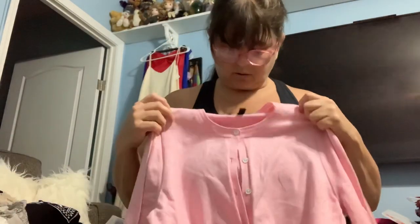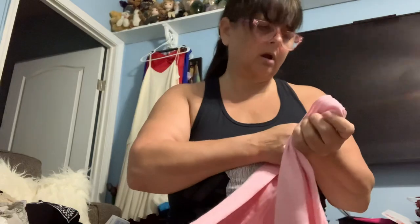This is my other Banana Republic. Oh, I think the other one was Ann Taylor. So I got a couple of these. Like, they're basically the same style. Stretch cotton, size medium, in pink. The other one was Ann Taylor in purple. And then I got like some greens and blues, I think, downstairs.